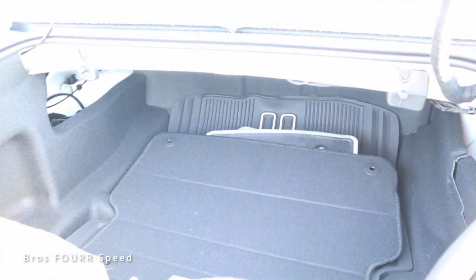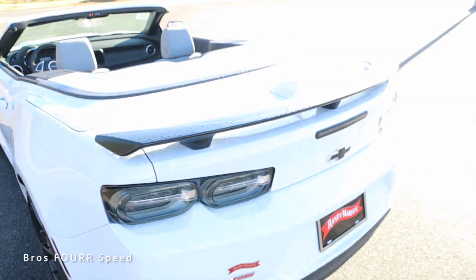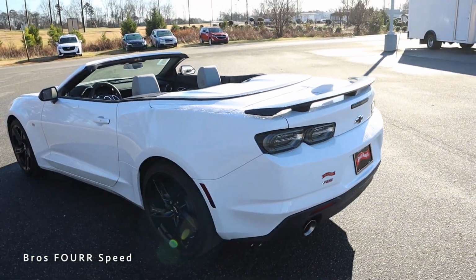And as you can tell, you have a lot more interior space. So it is pretty functional, even with the top down. That's just something to remember when you have it down, you have to have that divider in its place.